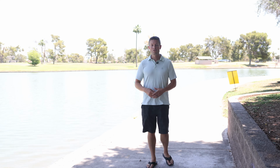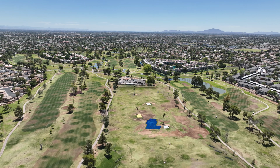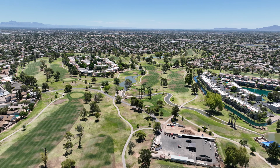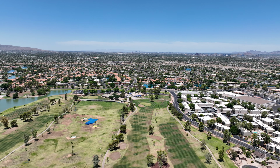So the headliner here really is the golf course. It's a beautiful place. It's kind of more of a relaxed feel. So whereas Los Cendas maybe feels a little more like the country club, this one's maybe kind of the sports bar. They're gonna be playing music at the driving range. They have a lot of fun tournaments and it's just a kind of cool vibe that you get when you're playing the golf course around here.